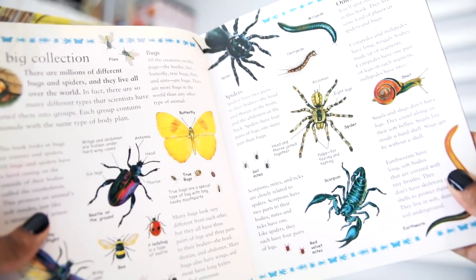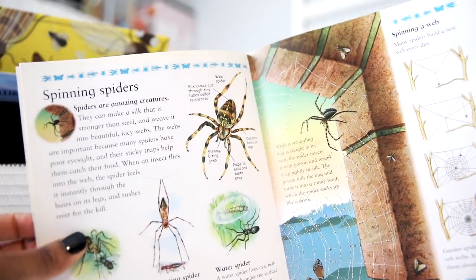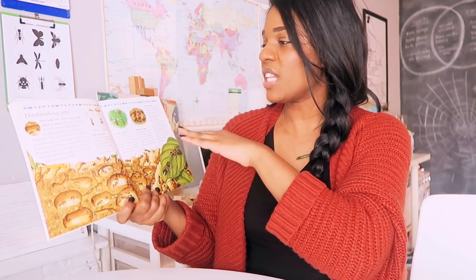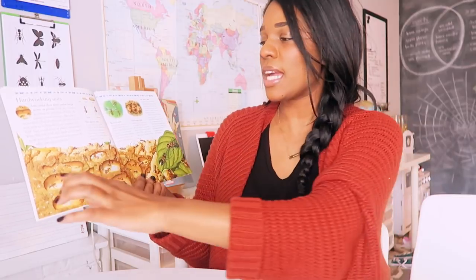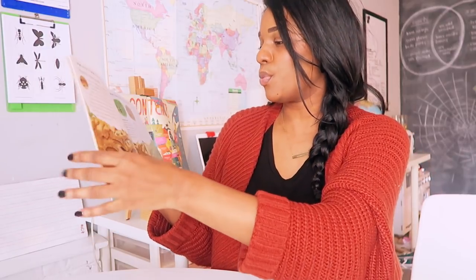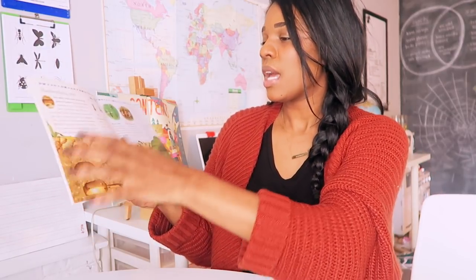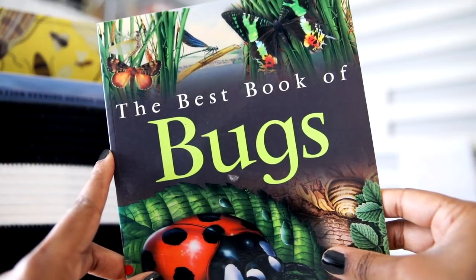Just another one of those quick little things. What I took note of in this book was the hardworking ant section. They go through the life cycle of the ant and different facts about the different kinds of ants. I thought it was a really cool illustration for them to see how ants carve out their little homes in the dirt. Anyway, this one I took the most notice of.